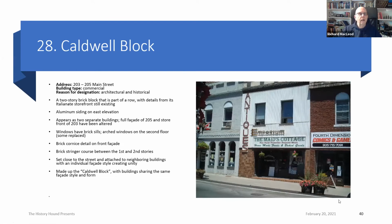Next door to that, we have the Codwell block. And of course, it's hard to tell from this picture. I should have had a better picture. But this whole area, these are all the same building. All they've done is each of the stores has a different facade, but it's the same building. And it's called the Codwell block.